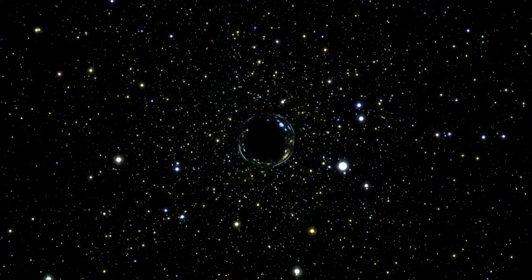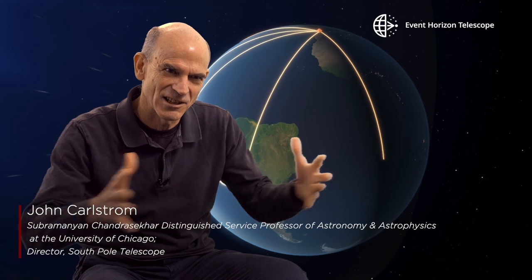It's very tricky for us to image the black hole. And to do that, we want to build a telescope the size of the Earth. But we don't have to actually cover all the Earth. We just need to have pieces of the telescope that spread out over the size of the Earth.